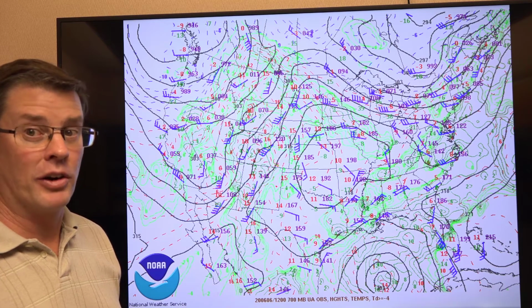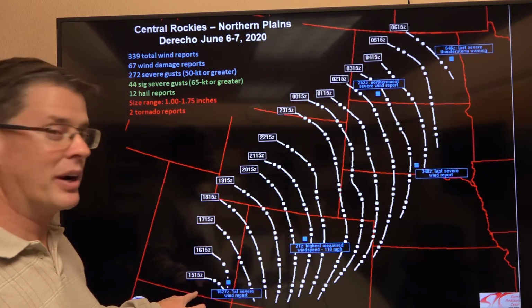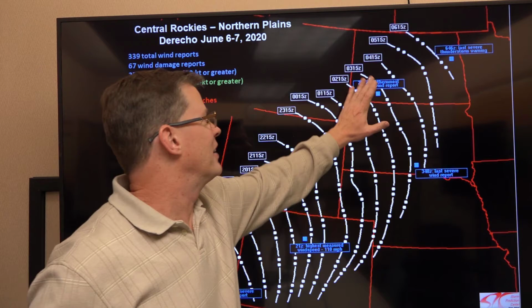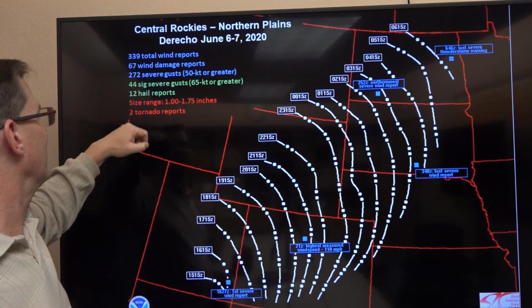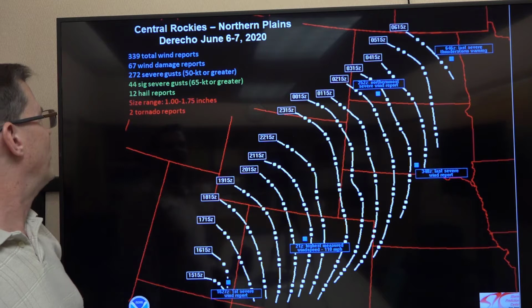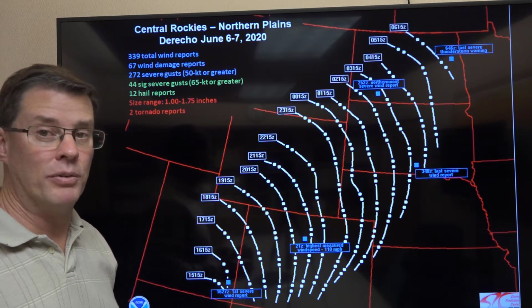Now, I told you it extends over a large area. Look at how far this goes. This is about 9:15 in the morning. It actually originated down near the Utah-Arizona border. They moved rapidly to the northeast, finally terminating up here in the Dakotas. So it lasted 15 hours. You see the number of total wind reports there, almost over 300 of those. 67 wind damage reports, 272 reports of gusts over 50 miles per hour, and some gusts over 75 miles per hour as well. So a pretty notable storm there.